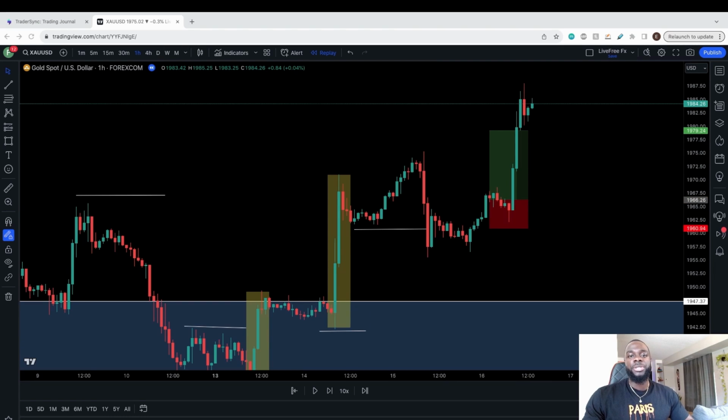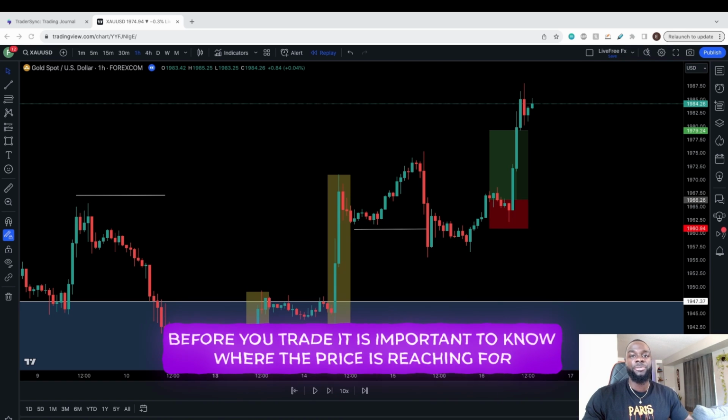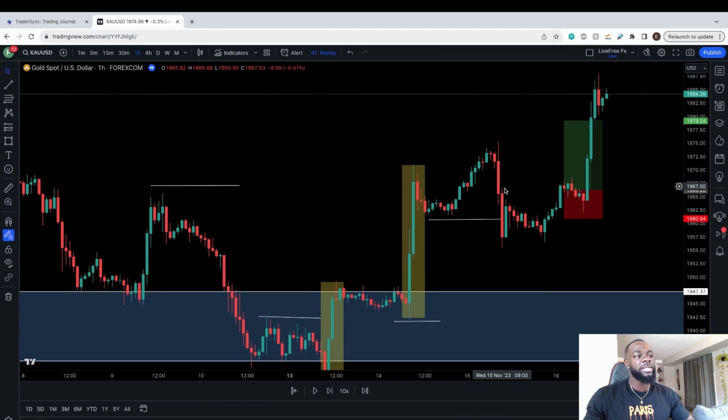The next confluence that was used in the execution of this trade comes in the form of a question. Where is price reaching for? As a trader, before you take any trade, it is important to know where price is reaching for. And if you follow step number 2, which is identifying who is in control of the market, it is generally relatively easy, because if you know that buyers are in control of the market, and yes, we have this dip to the downside and price is essentially right here, we know that buyers are likely going to still continue targeting the high because they are in the market.